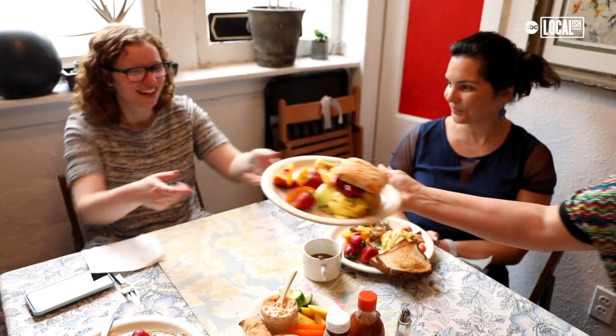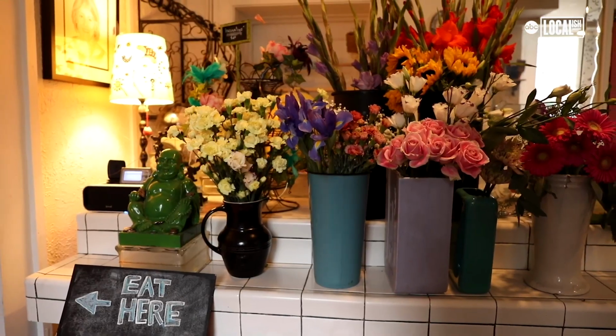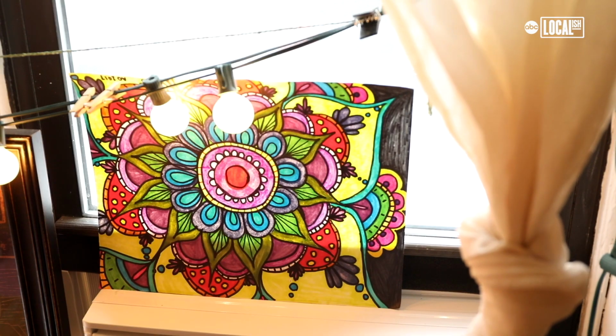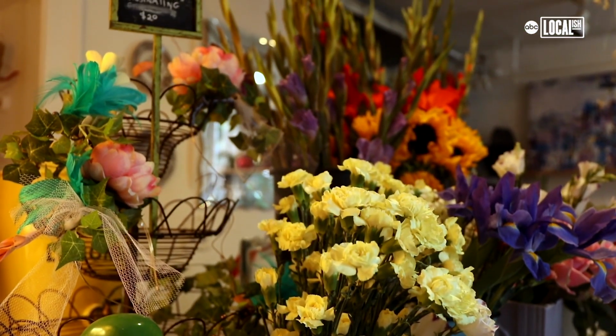The space itself is different here. It lends itself to the garden cafe theme. Obviously, it's in a garden apartment, and it looks out onto the street, and the ivy in the summertime. And with the flowers, it made sense.